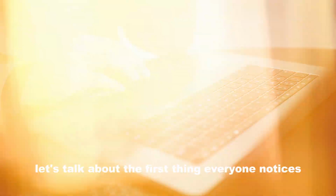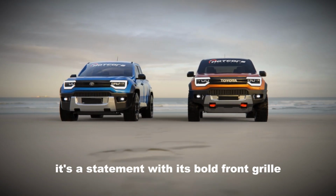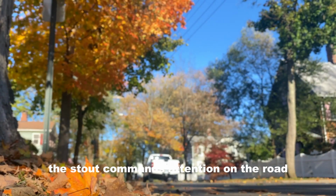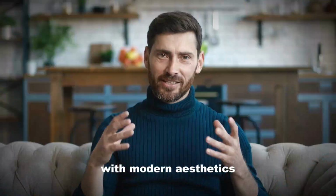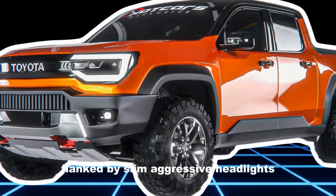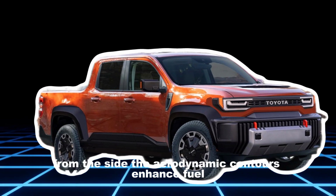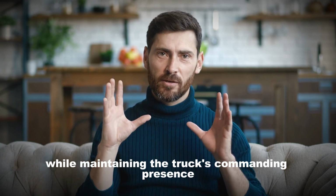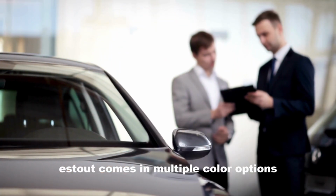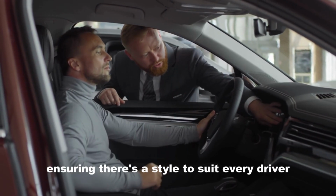Now, let's talk about the first thing everyone notices: the design. The 2025 Toyota Stout isn't just a truck, it's a statement. With its bold front grille, sleek LED headlights, and muscular body lines, the Stout commands attention on the road. Toyota has seamlessly blended rugged functionality with modern aesthetics. The front fascia features a large, hexagonal grille flanked by slim, aggressive headlights, giving the truck a futuristic yet robust appearance. From the side, the aerodynamic contours enhance fuel efficiency while maintaining the truck's commanding presence. The wheel arches are slightly flared, emphasizing the Stout's off-road capabilities. The Stout comes in multiple color options, including some bold new shades like electric blue metallic and sandstorm beige, ensuring there's a style to suit every driver.